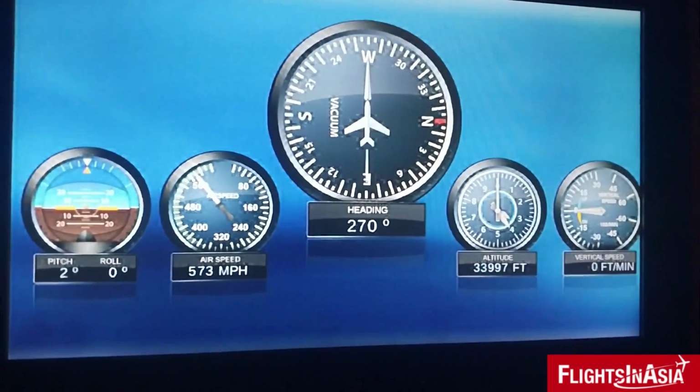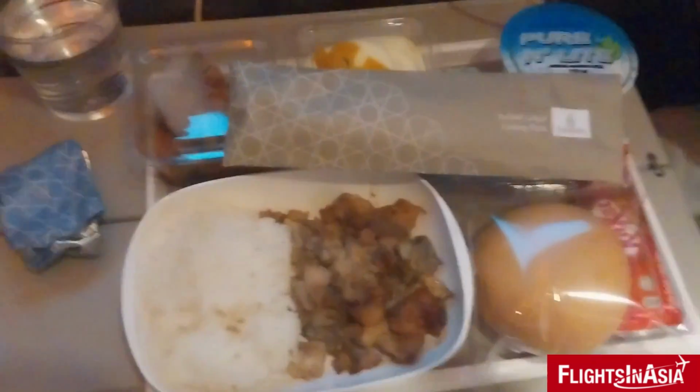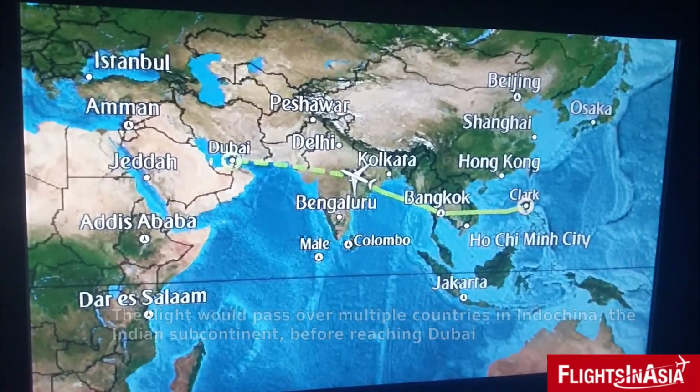After a few hours into the flight, we were served a hot meal, and you can note the large portions offered. There was another meal service later, though I opted to get some sleep since it was late into the night already.